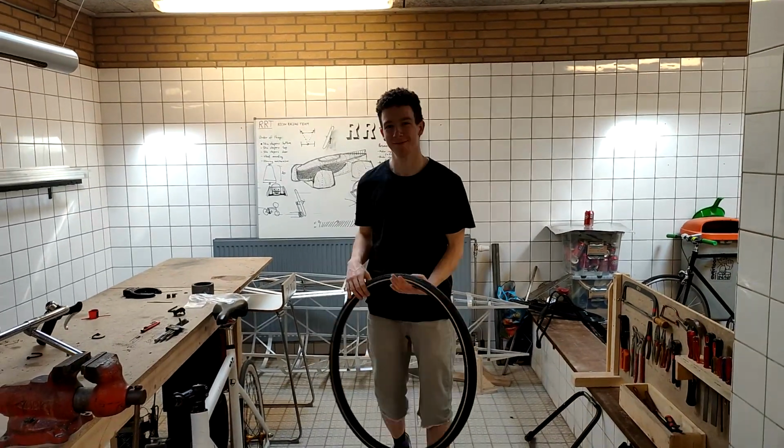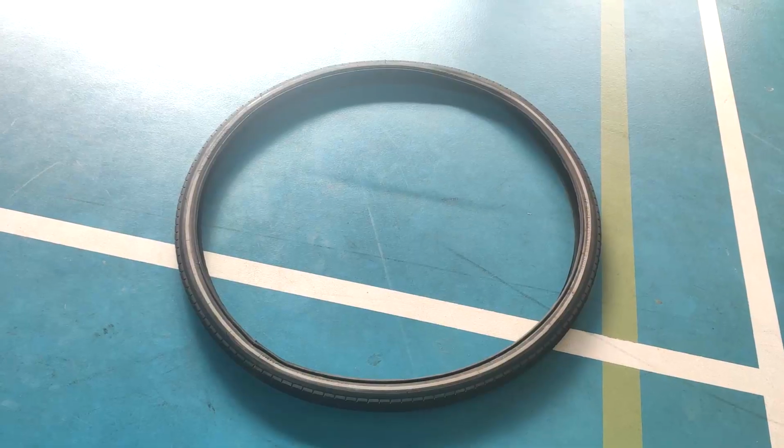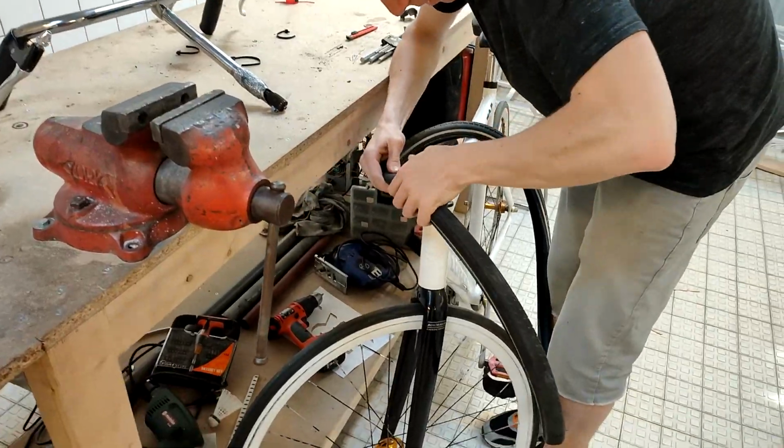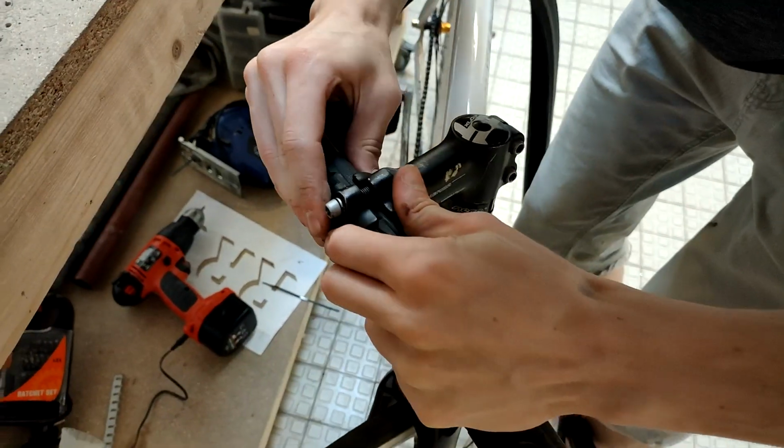The next item is also a bike related item. It is called an outer tire. Oh, let's see how this thing will work as a bar. I mean, surely that won't bar, or will it?